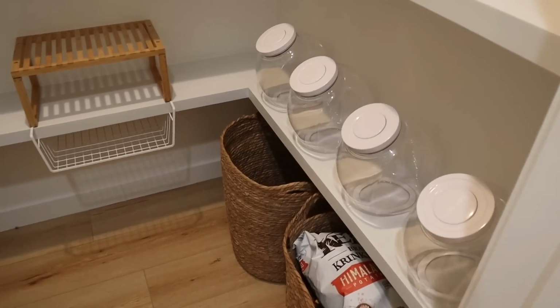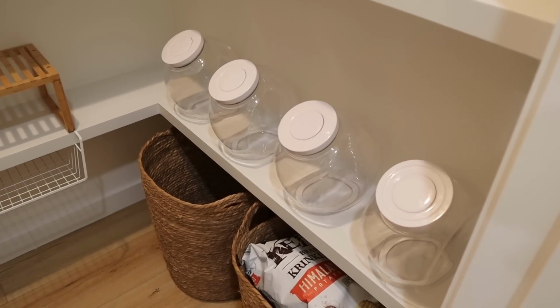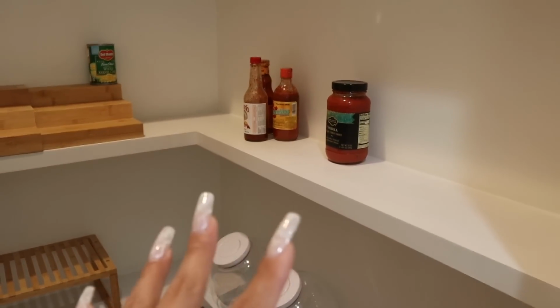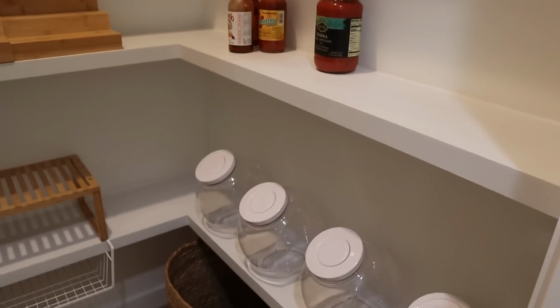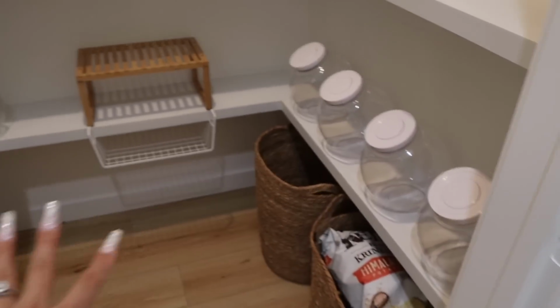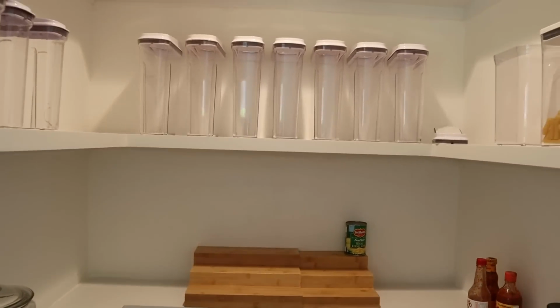I don't know if it's the smartest idea just because it is at arm's reach for the kids, but I wanted it to be easier for them to just grab and go. And I'd rather them grab these than grab any of these bottles and accidentally break them. More Camila, because she likes to be just a traviesa. I just want to make sure that she's not breaking any of the sauces or anything like that. So I did leave the snacks here below. So we're gonna start filling everything and organizing this pantry.